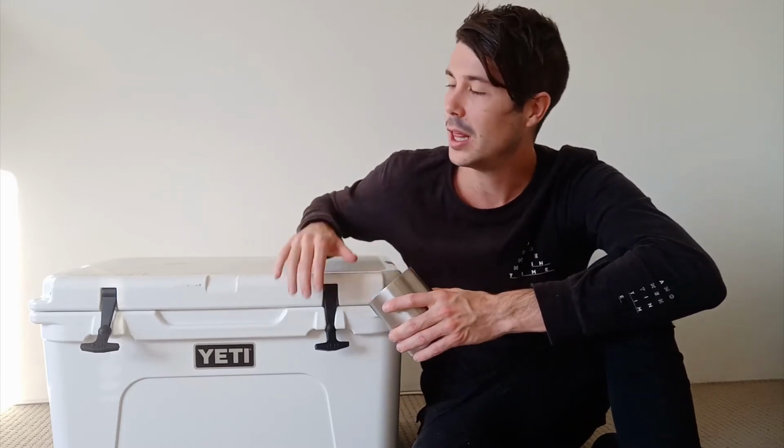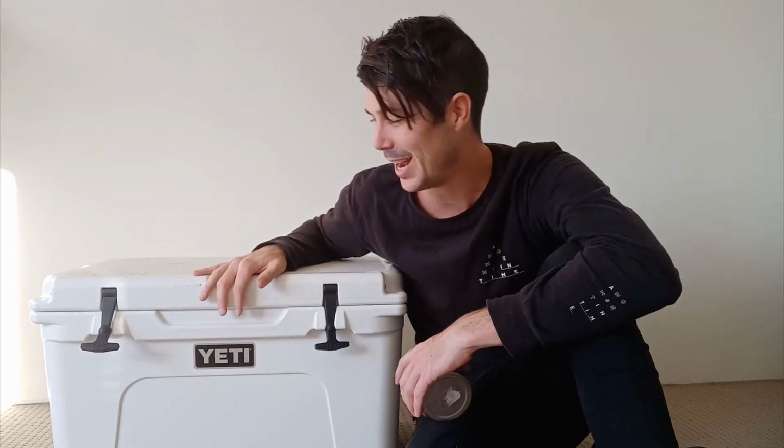So there you have the 10 best things about Yeti coolers. I love this cooler. I've had this for a number of years and I see myself having it in the future. So maybe there'll be a future video with me with a grey beard and grey hair still talking about this cooler, but time will tell. So far, it served me really well.